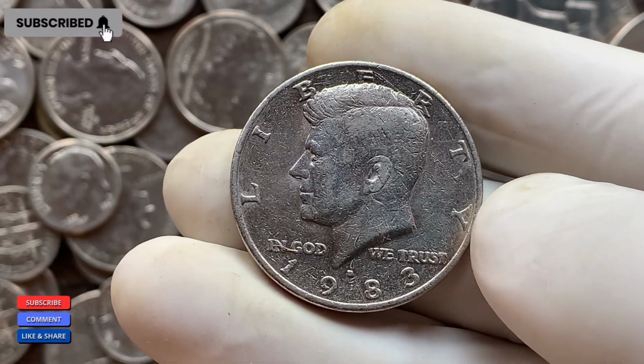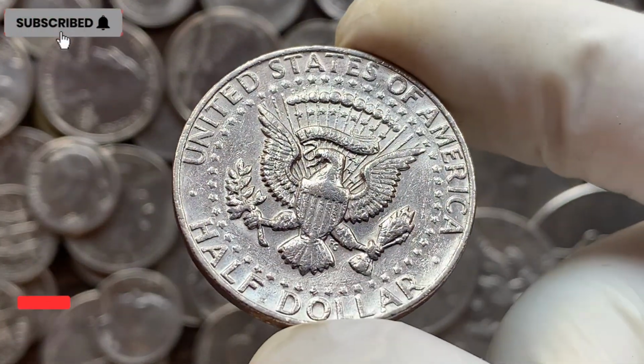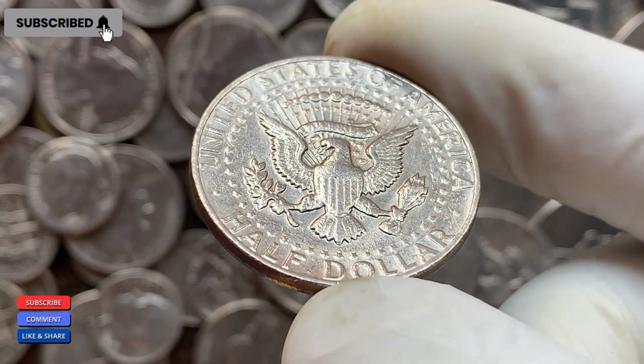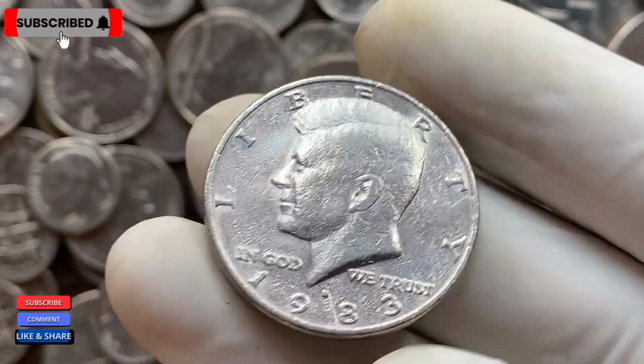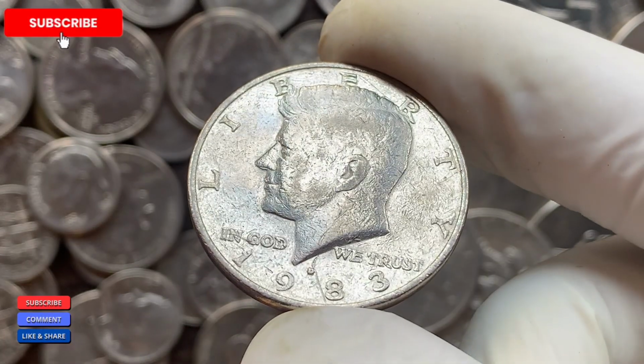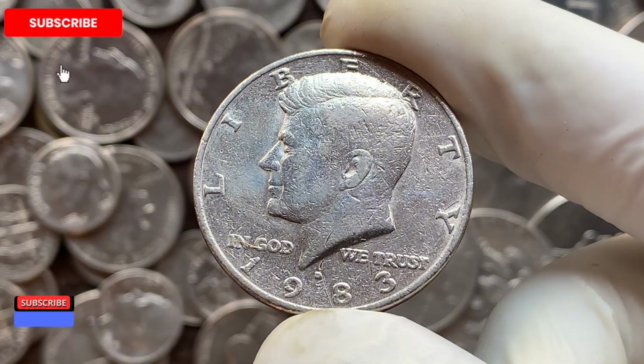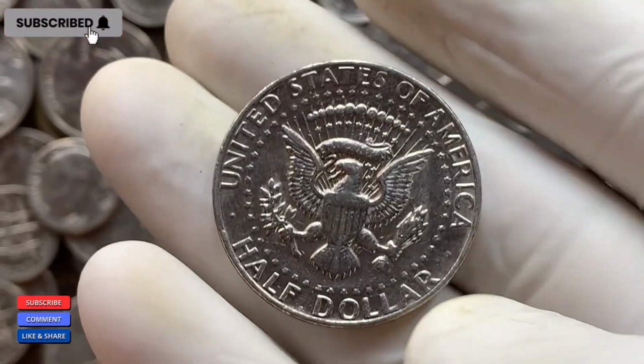Production figures set the stage. The Philadelphia Mint struck roughly 38 million 1983 P-halves for circulation, while Denver produced about 32 million. But those numbers are misleading. Most coins never saw pockets or registers. Banks didn't order them, vending machine operators dropped support, and the Mint shifted emphasis to collector sales.